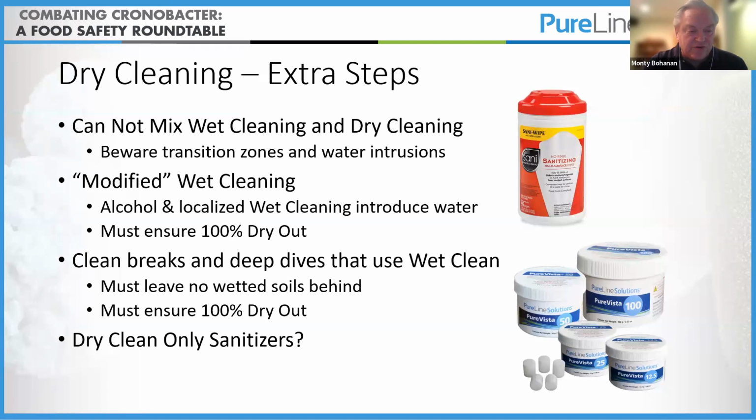You have to dry clean first before you try any type of modified wet clean or these deeper dives or clean breaks. Sometimes you do have to do a wet clean in a dry area that you're normally keeping dry. You have to do a dry clean first. Don't leave behind soils that are going to get wetted and left behind and become those food sources and those harborages for the bacteria. Then after you do a clean break type deep dive or big cleaning, you've got to get it dried out. So you always have to have a plan, time, and procedures to ensure you have a dry environment once you're done.